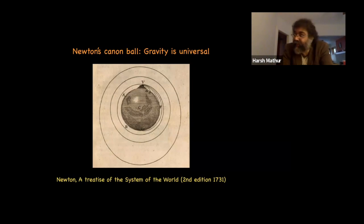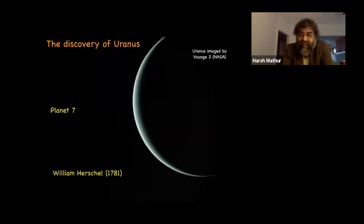In his great book, he was able to show that if you just have the sun and the earth, they would actually orbit each other in a way that was exactly consistent with Kepler's laws. So Kepler's laws were empirical. They were just based on what the data shows. But Newton now had a theoretical explanation. He had discovered the laws which explained why planets did what Kepler had said they would do. So this was a great triumph.